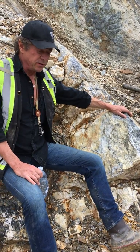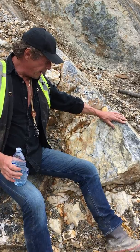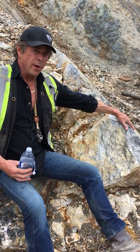Okay, so this is the Ace of Spades vein. This is where the bulk sampling in 2016 terminated. Not because we don't have any gold, we just had to stop somewhere. What you're looking at here is the hanging wall of the vein.